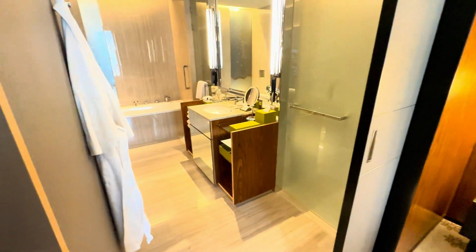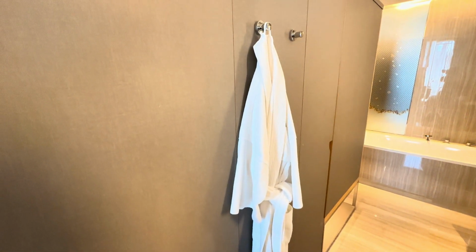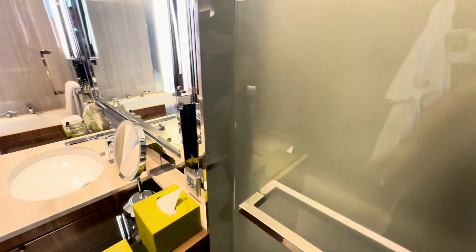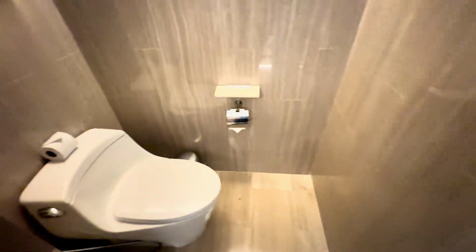The toilet area is segregated by this door, but if you keep it open, it actually creates a large, open, airy feel to the room. The room came with robes for guests, and had this toilet through here. Sorry, I pushed instead of pulled. Which had this toilet through here.